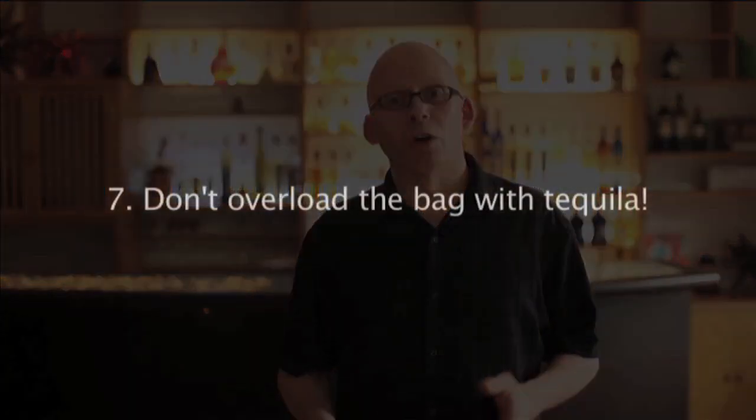Number seven, don't overload the bag with tequila. I know it might be tempting, but remember, bags have a weight limit and bottles of tequila can be heavy. Most airlines will charge you extra if your bag weighs more than 50 pounds. If you have access to a scale, let's say at home or in your hotel room, check the weight before you get to the airport.